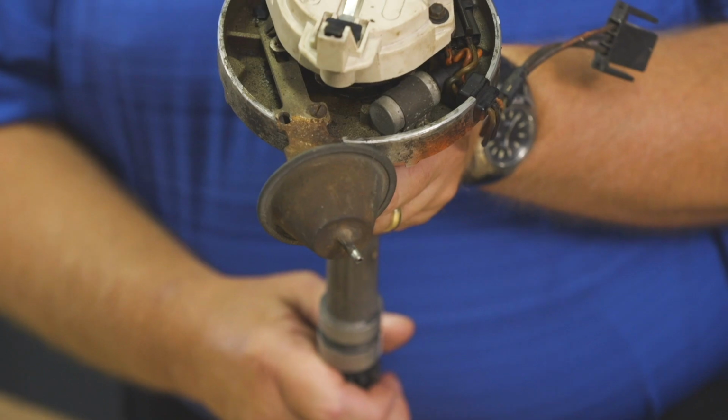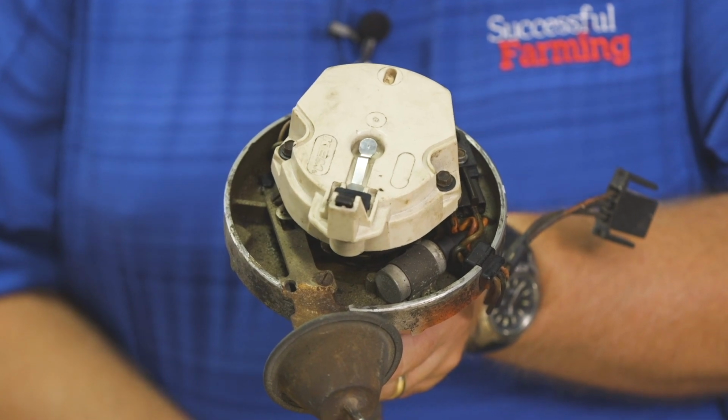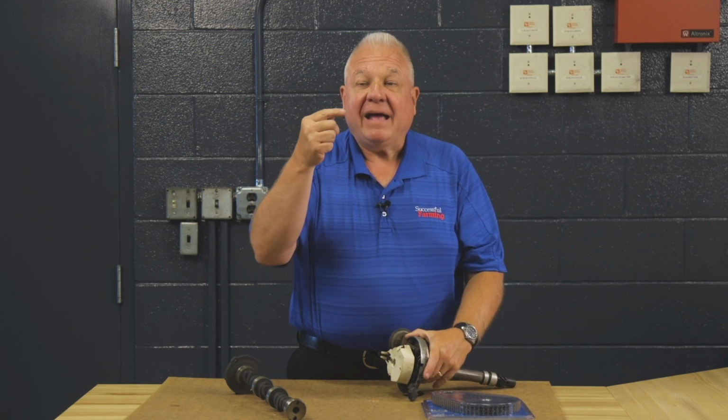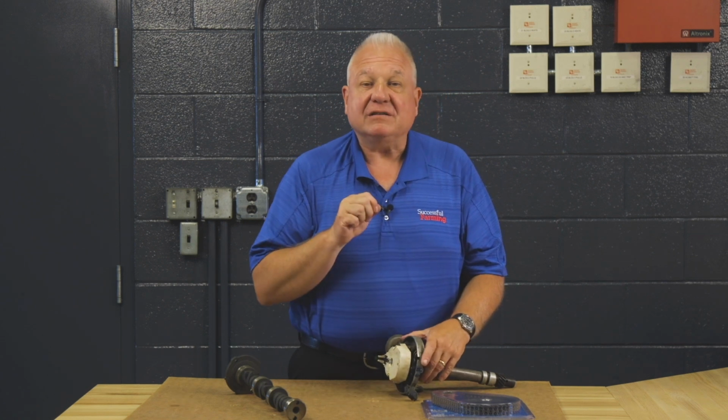And as soon as this distributor rotor moves, you have taken up all of the slack and you're going to stop. At that particular point, you're going to read the timing tab, and if it's at 4 degrees, that means that chain has 4 degrees of wear in it.